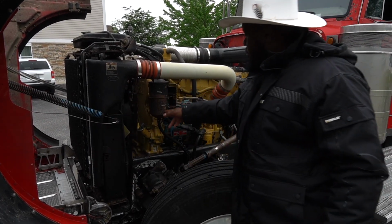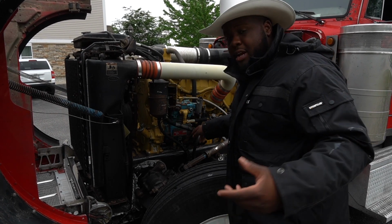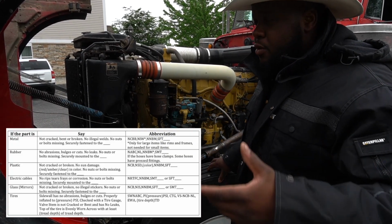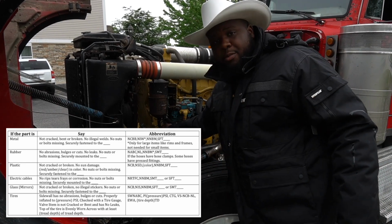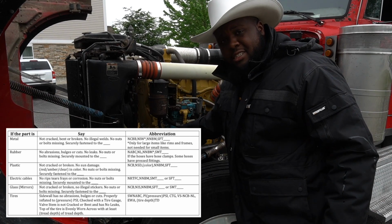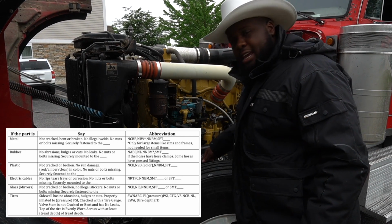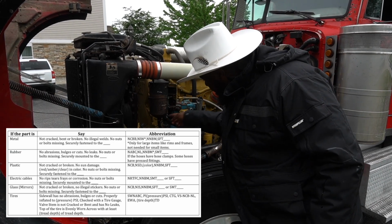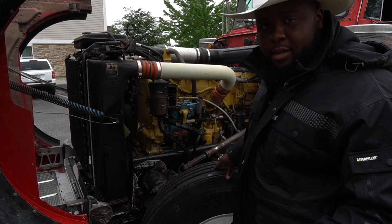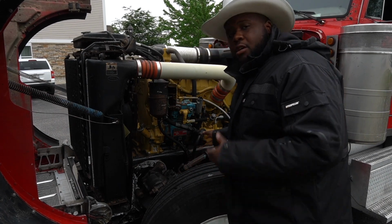From the reservoir, we'll move down to the hoses, okay? We actually have hoses connected. So remember what I said, anything with hoses or rubber, because this will be rubber, what do we say, okay? There are no abrasions, there are no bulges, there are no cuts. It's not leaking. It's properly mounted, and it's properly secured, or securely fastened to the tractor or to my steering linkage, whatever you want to say.